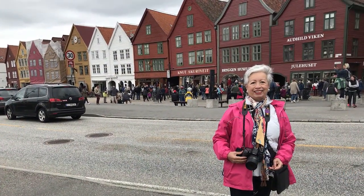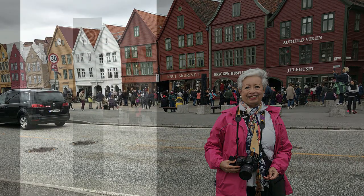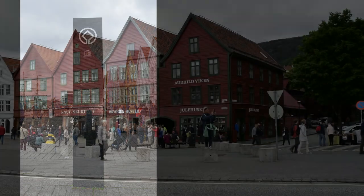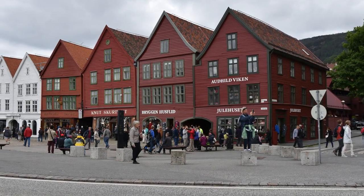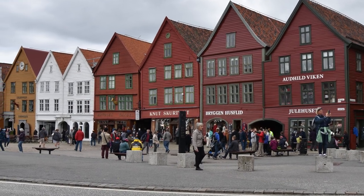The Hanseatic legacy can best be appreciated along the old Briggen, now a UNESCO World Cultural Heritage Site. A row of timbered houses with characteristic pointed gables lined this picturesque wharf along the harbor.